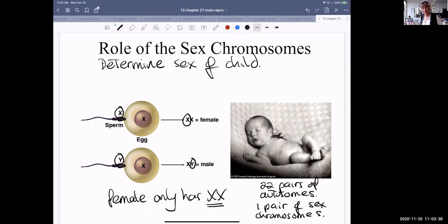So what is the probability of an offspring being male or female? It's 50%, because the sperm could carry either the X or the Y. So then how do these chromosomes determine the sex of an embryo? An embryo is a default female until about 8 weeks. So what is it?